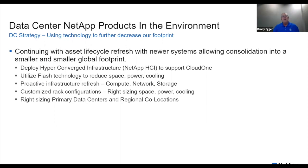We've deployed our hyperconverged infrastructure in our data center to support our Cloud One initiative. So that's going to be our next generation cloud within our data centers. We're using Flash to reduce space, power, and cooling, and you'll see the results of that. I've got visuals, and I've got trending over the last 5 years. And then we constantly, proactively refresh compute, network, and storage.